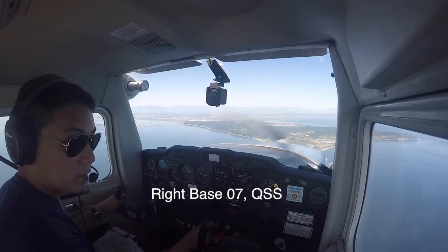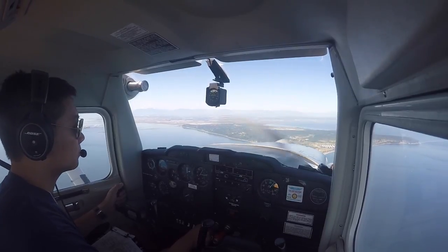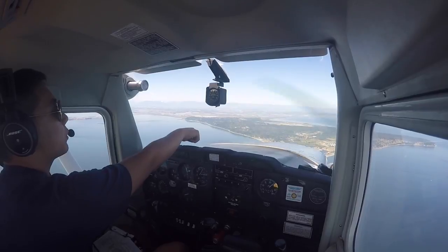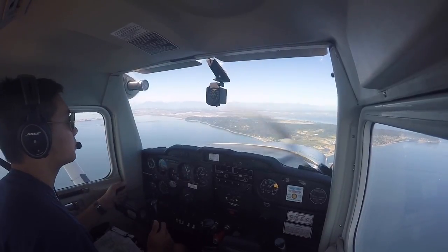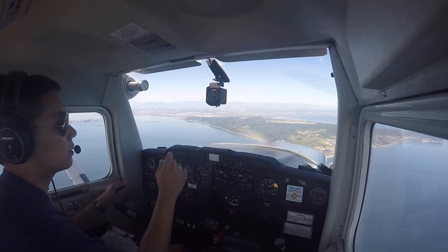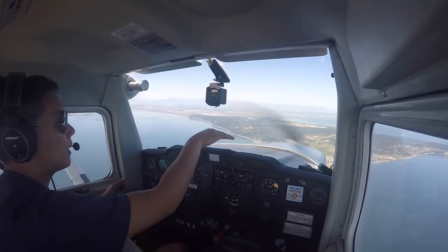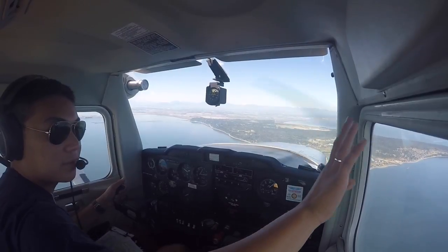Right base 07, Quebec Sierra Sierra. Right base 07, so I can start descending as well. There's an airport down there. This is the USA, Point Roberts. Like a weird land here. And the mainland is right there.